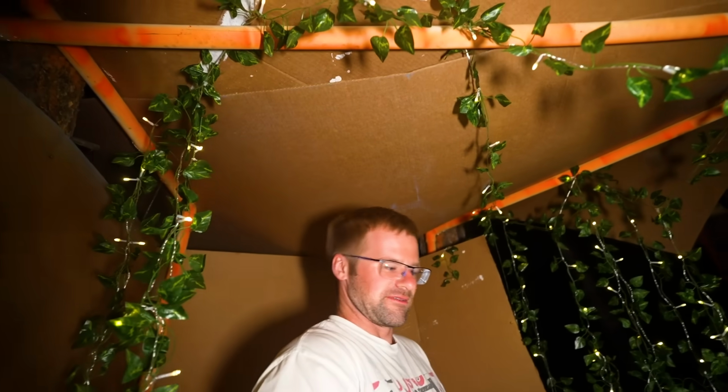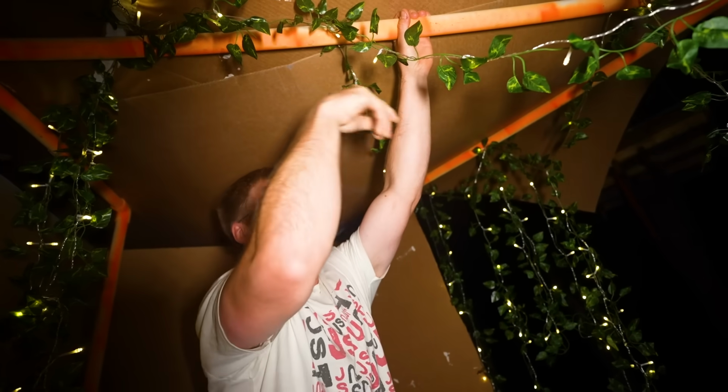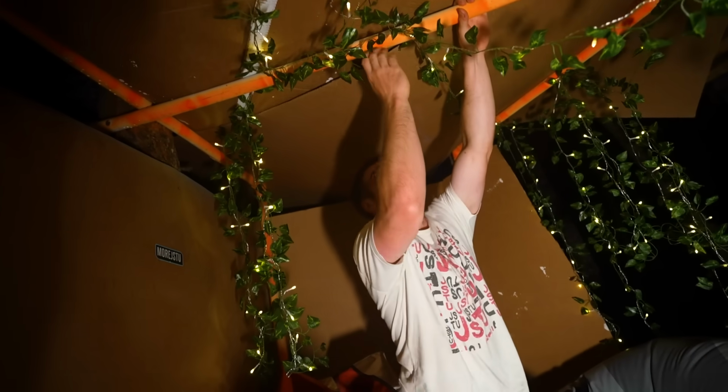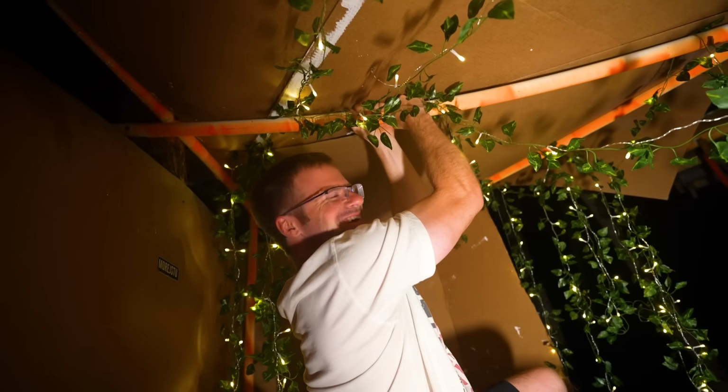I could. If this thing bottomed out, I could just grab onto this really quick and swing from one to the next and to the next, and then jump off. Do a little test right now. Hang from it. Oh gosh, I'm scared. Oh. Oh. What? No way.